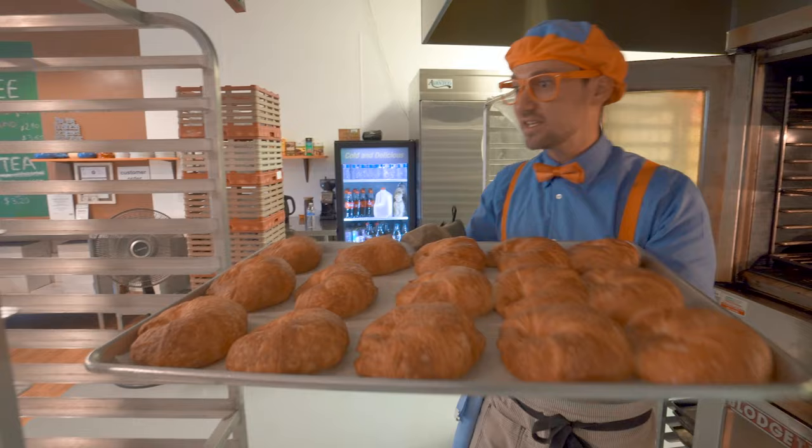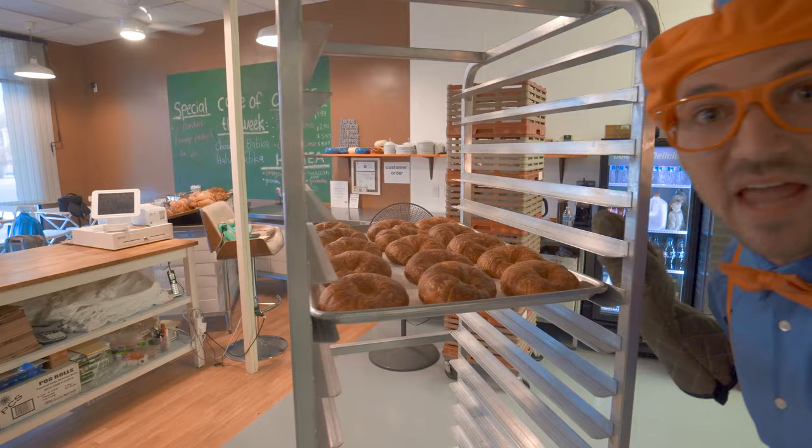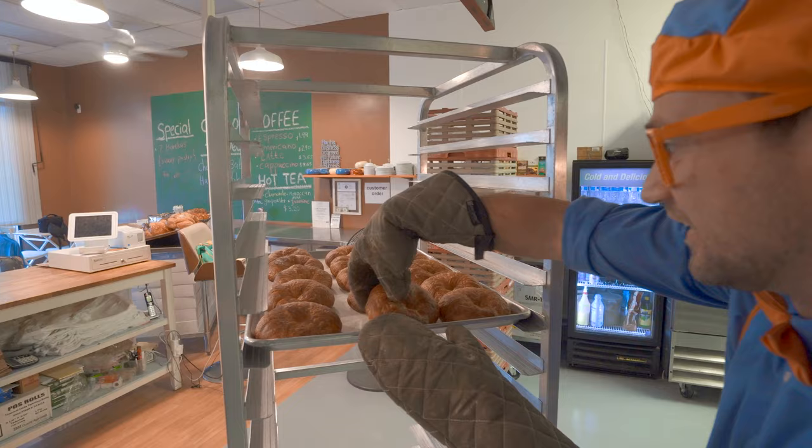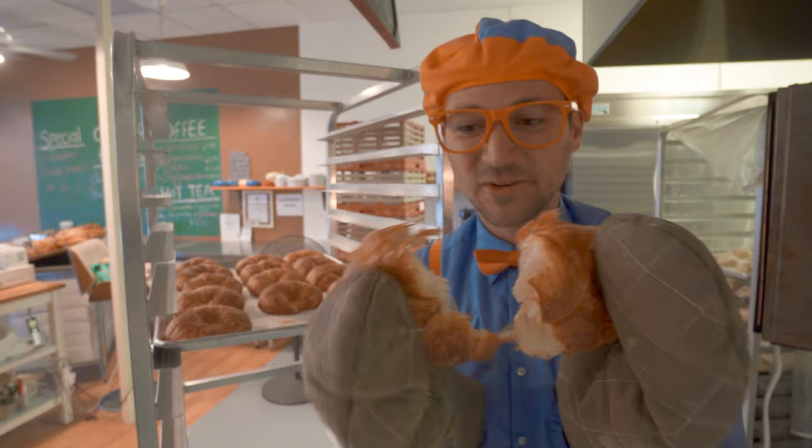Now we can pick one. Let's spin it around. Check it out. Now we can pick one up, rip it open, and see if it's cooked. I'm using the gloves because it's really hot. Whoa. Oh, it smells so good and it's so flaky and soft at the same time. Yum!